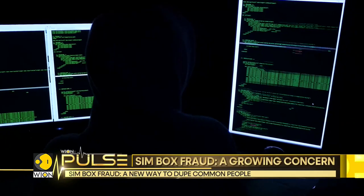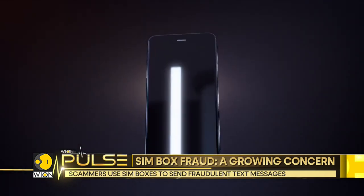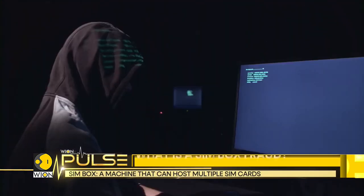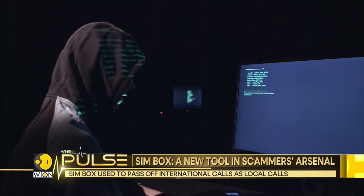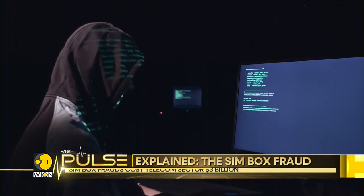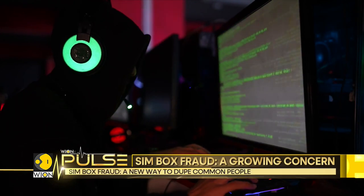It allows the operator to bypass international rates charged by mobile network operators, by converting international VoIP calls into local calls. And what's worse, calls made using the simbox are relatively difficult to trace. According to the Fraud Loss Survey Report 2021, globally the simbox fraud has cost the telecom industry around $3.1 billion, which is approximately 7.8% of the industry's total revenue.